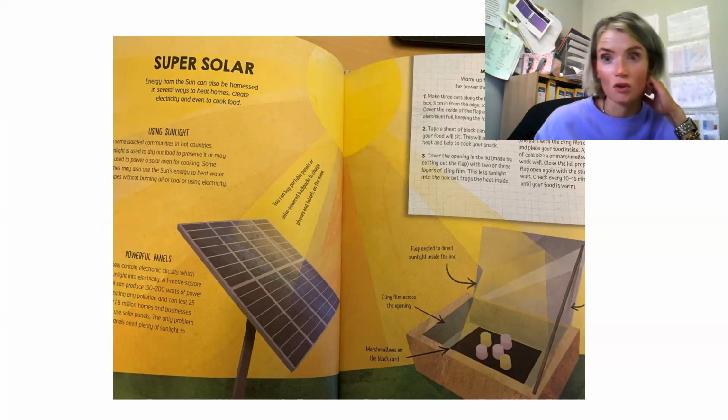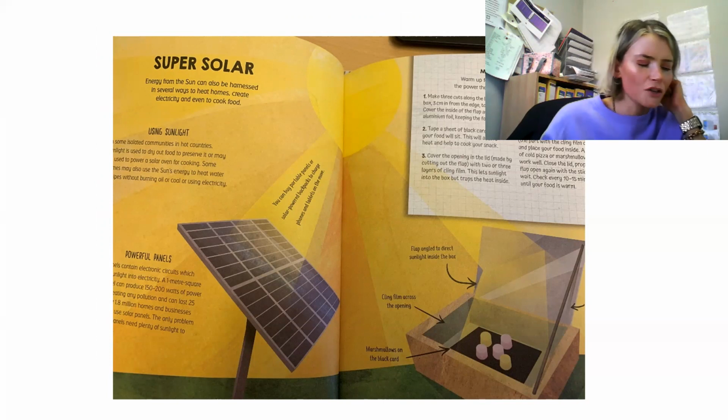Okay, so super solar. So now we're talking about the sun, the energy we can get from the sun. Energy from the sun can also be harnessed in several ways to heat homes.